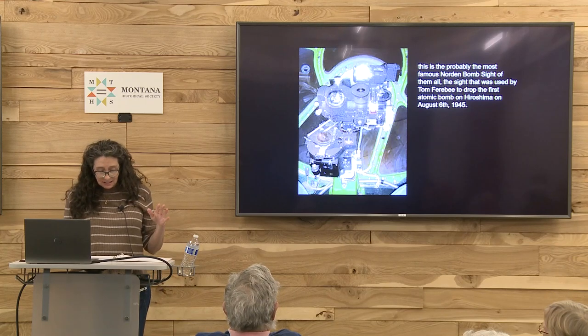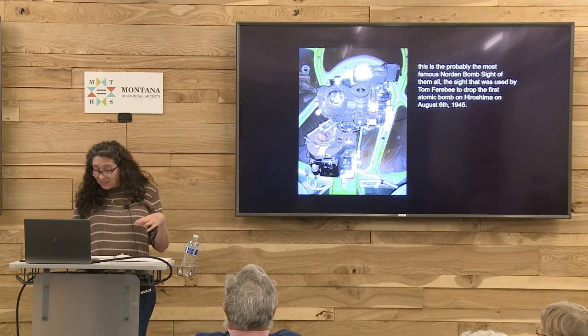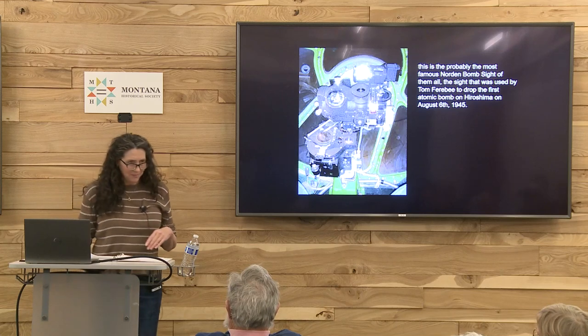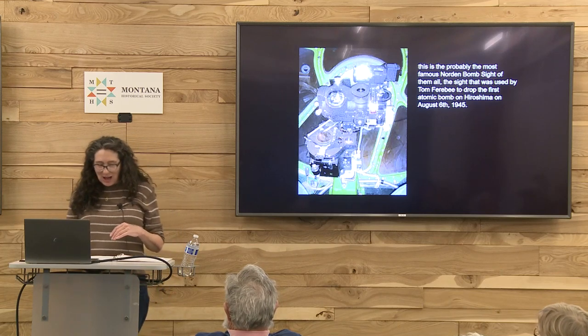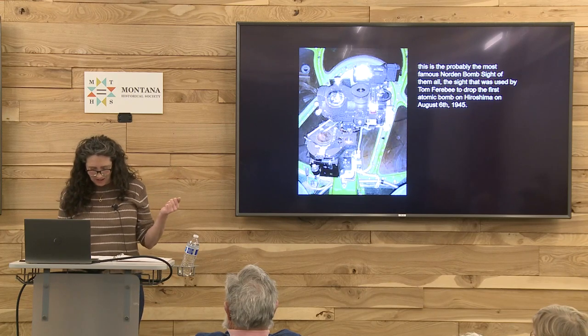In the hazy, cloudy skies of Northern Europe, it really wasn't terribly accurate. But even in the clear, cloudless skies of the American West during training exercises, the Norden bombsight wasn't terribly accurate. But it was better than just eyeballing it and guessing, right?